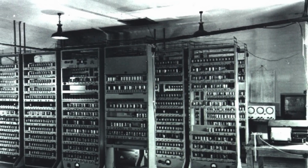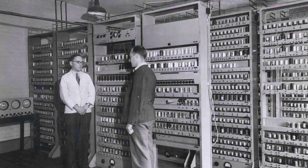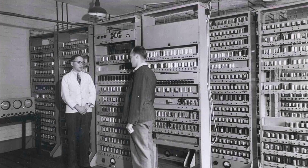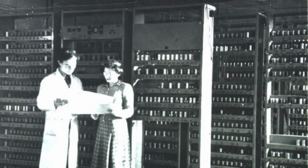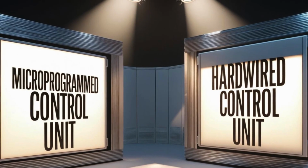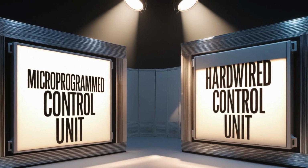Wilkes proposed using a control store, essentially a small, programmable memory, to define the instruction set of a computer. This laid the foundation for microprogrammed control units, revolutionizing CPU design and influencing modern computing. So, what's the difference between hardwired and microprogrammed control units, and which one is better? This is what we are going to explore in this video.